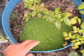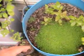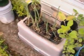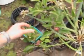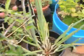If you see the Corsican mint drying out, you know that the pot is in serious need of water. So it's a good indicator. Got a few Egyptian onions and some other plants here. And then here we are back around. Here's the apple tree, one of the apple trees.